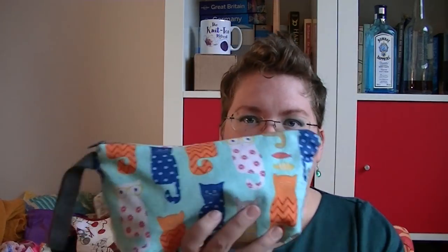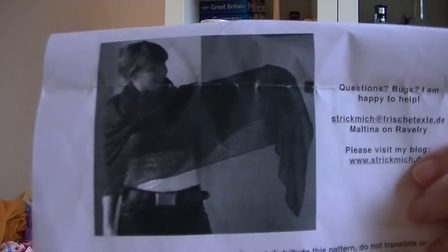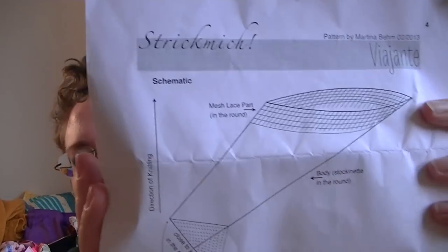Then we're getting to another travel project in a little gray girl cat bag. And this is actually really good for traveling because it's pretty small. Let me get the right one. Yeah, I think this one will work. In here is a Viajante, Portuguese for traveler, by Martina Behm, which looks like this. It's like a poncho, shawl, cape thingy-majig. I can show you how it works.